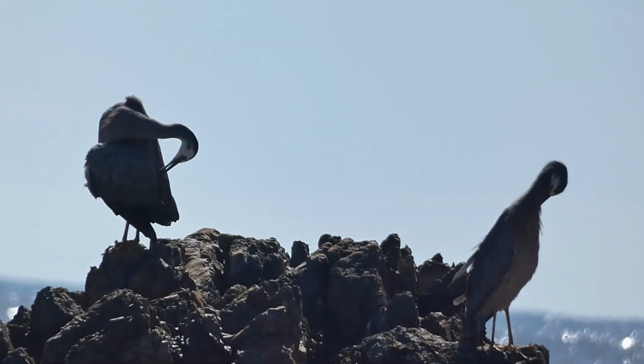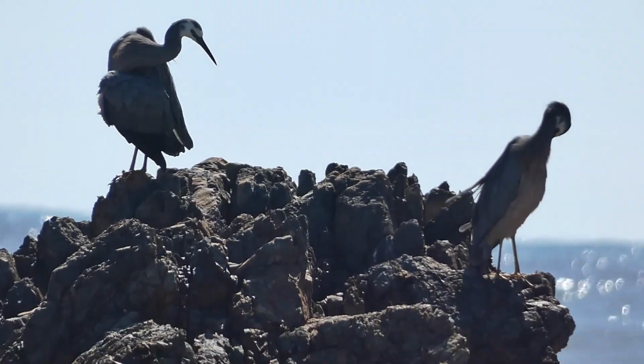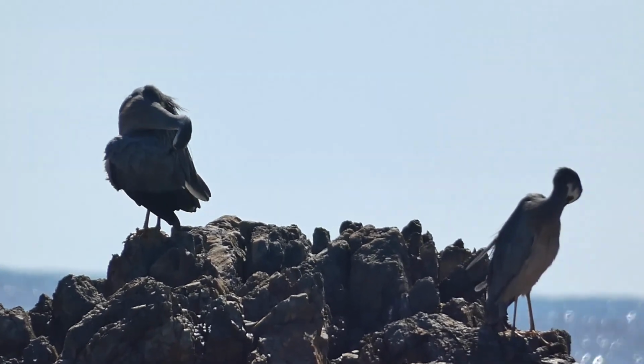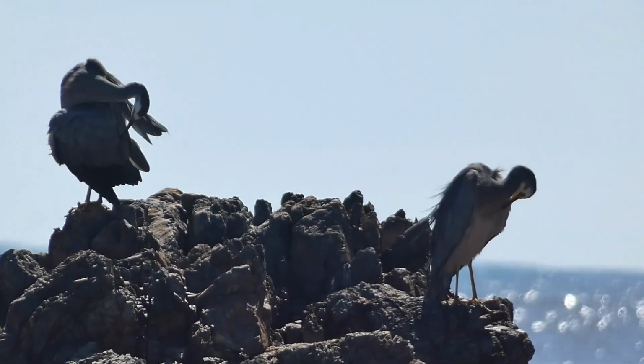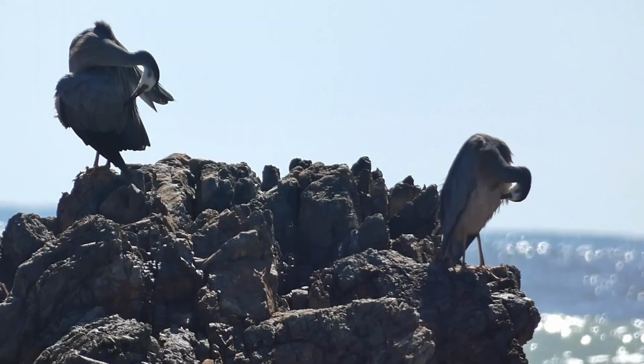Pick it up, or just pick it up even. They'll eat just about anything: frogs, insects, fish, mollusks. They're an amazing little bird, aren't they? Right, let's try not to disturb them too much as we walk.